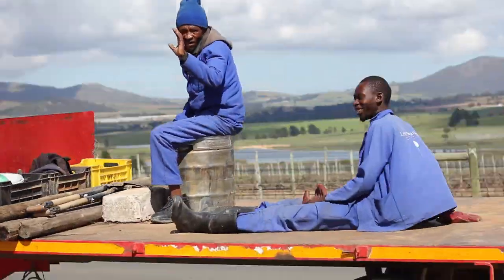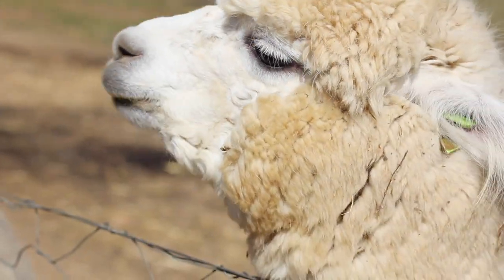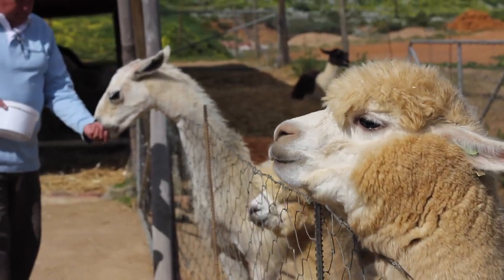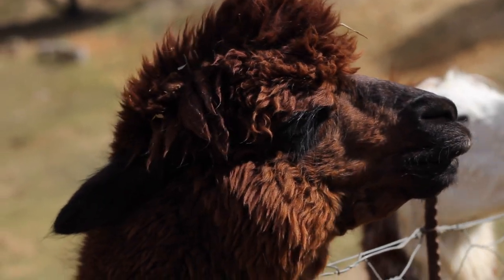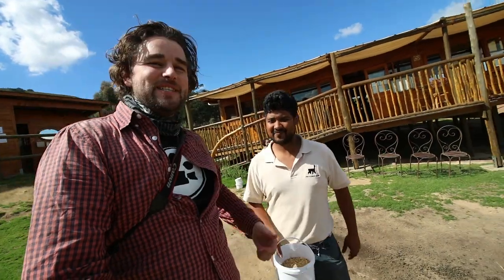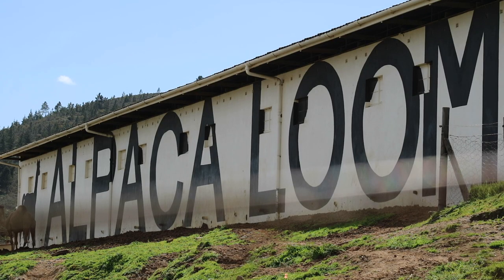Next up on the agenda is the Alpaca Loom, which is the farm right next door on this side. I have no idea what this is all about, so we're gonna ask somebody who knows. This is Brandon. Brandon, where are we? We are currently at the Alpaca Loom in Suid-Agter Paarl Road, and we are gonna let him feed some alpacas.